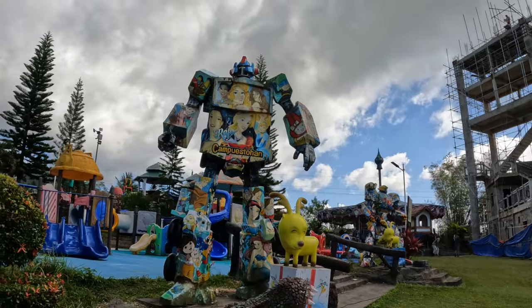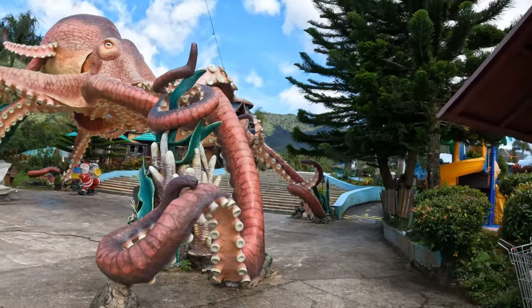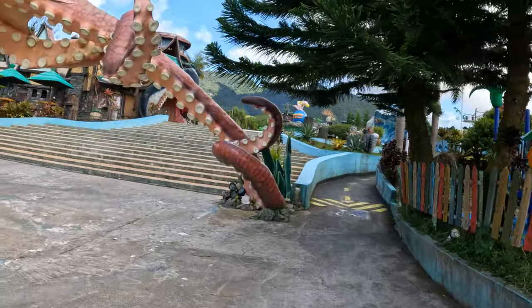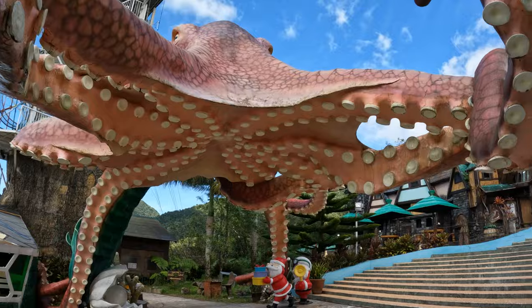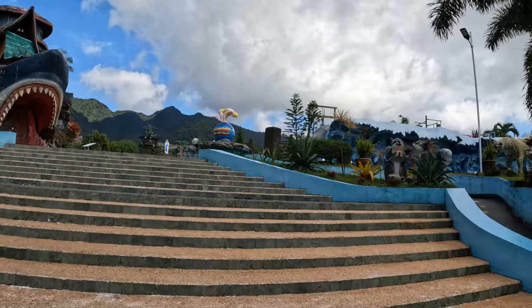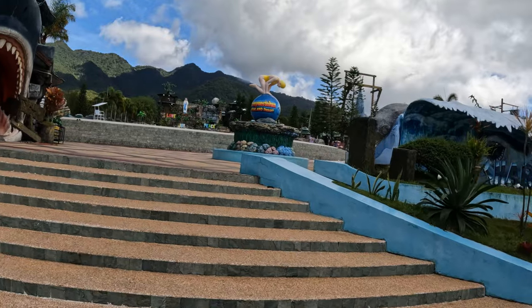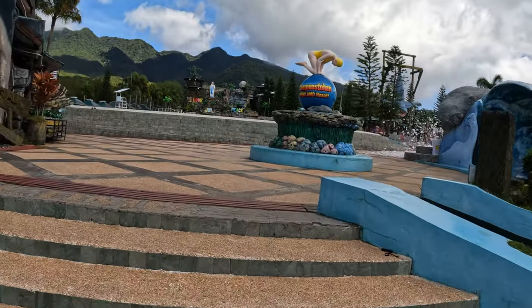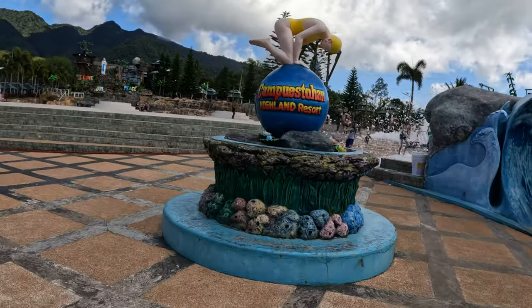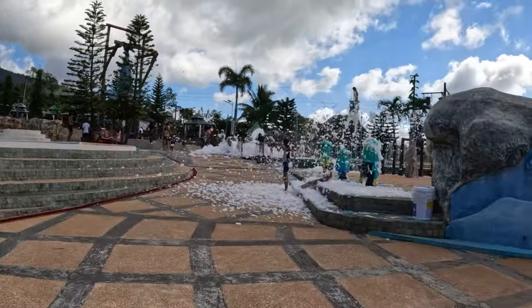Transformers, Campuestohan. I know I'm murdering that word. Big giant octopus. Look at the bubble machine.